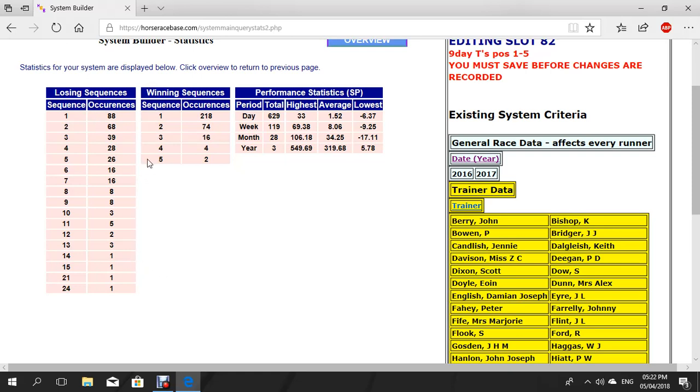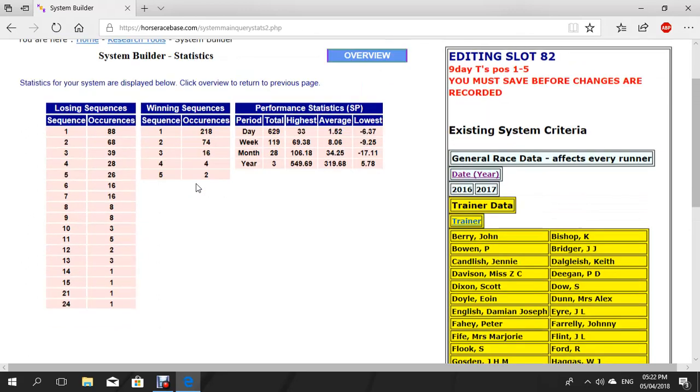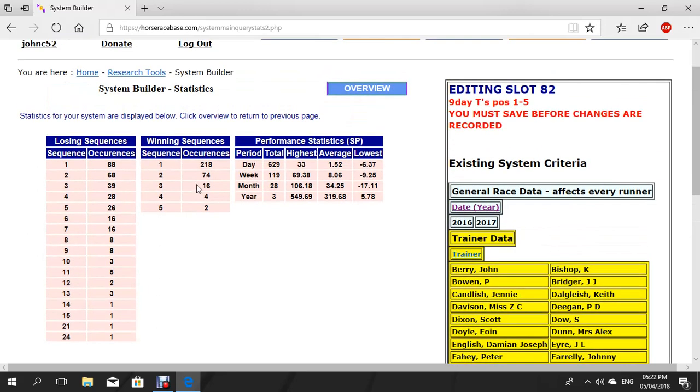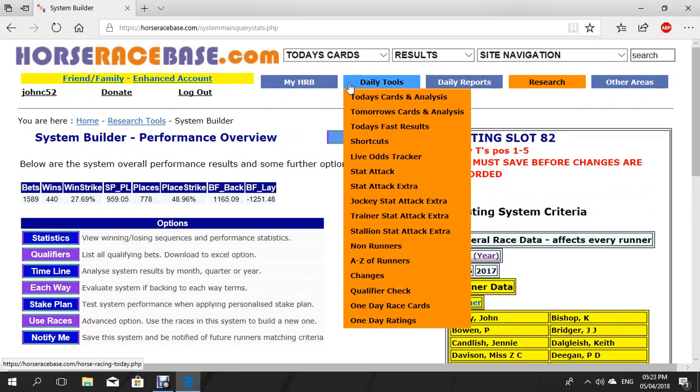On the upside, the winning runs. There've been 2 winning runs of 5, which either or both fell on the same day. Given that 9-2 is the average SP for the each way system, you would have a nice payday if you'd done a multiple bet. So that's as much as I can tell you really about the losing runs. Now let's have a look at bank growth.